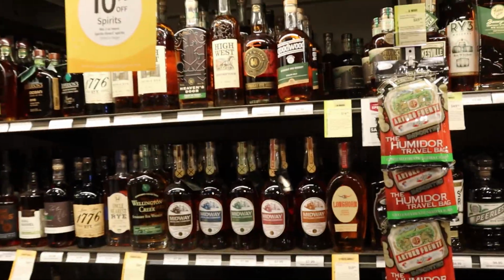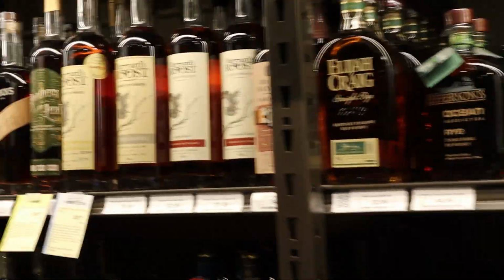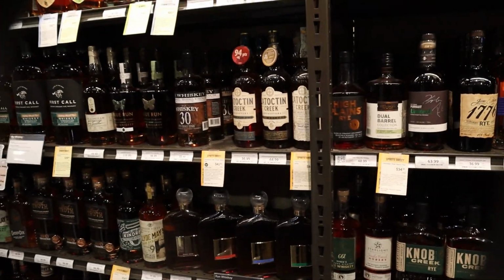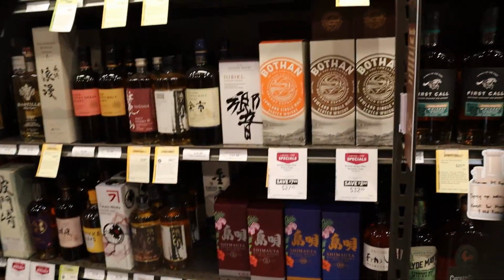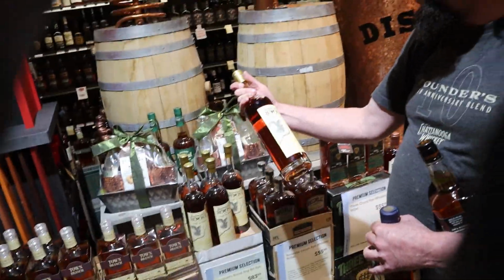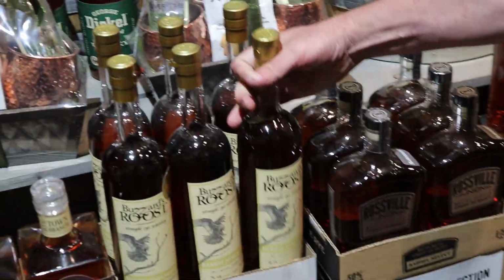High West Rendezvous. Buzzard's Roost single barrel strength. Of course, you got your Japanese whiskeys there. You got a Buzzard's Roost barrel strength store pick. I think I've seen a store pick one before.